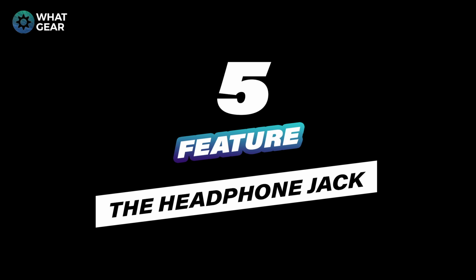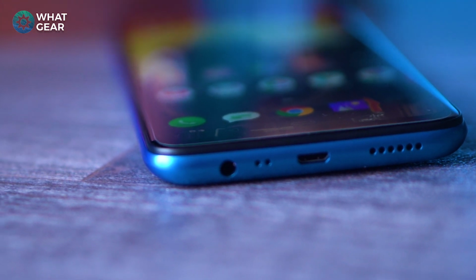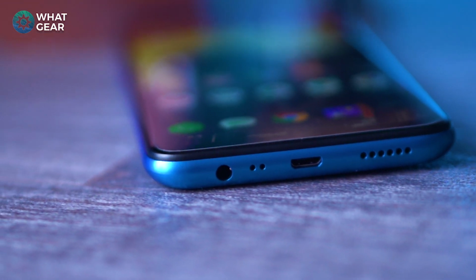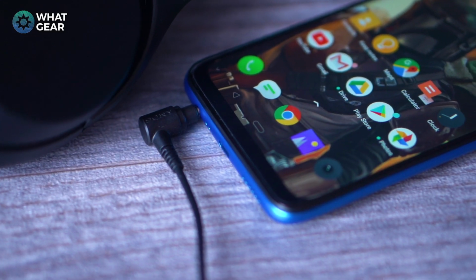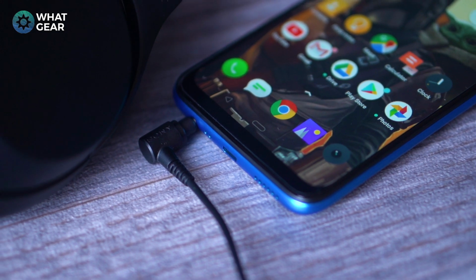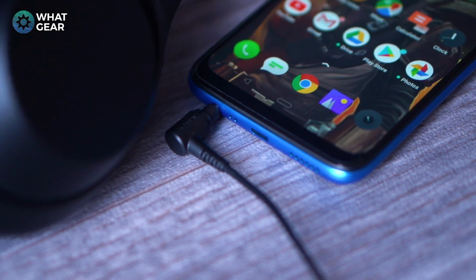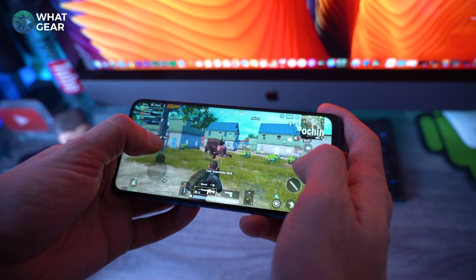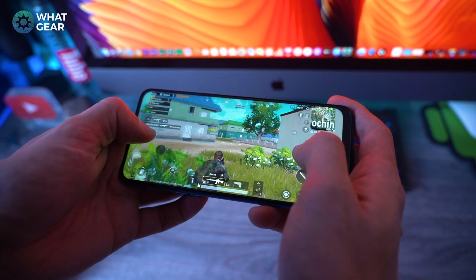So do me a favor, if you know of a flagship device this year that has a headphone jack, let me know the name of that in the comments below. And yes, the Realme 5 comes with a headphone jack, and it also supports Bluetooth 5.0, and the real advantage of a headphone jack is the fact that you can cut out any latency. So if you're using a smartphone for gaming or watching films, there's a really real issue here for a lot of devices, and it's lag.